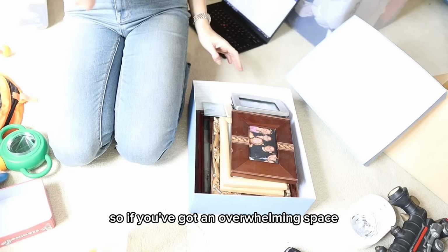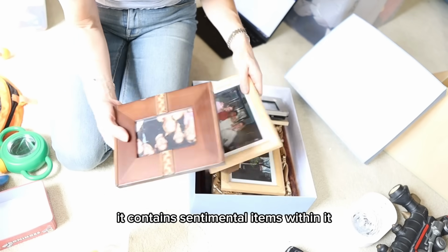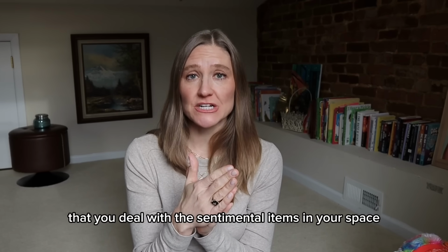So if you've got an overwhelming space, most likely it contains sentimental items within it. Taking a page out of Swedish death cleaning, that is how I'm going to recommend that you deal with the sentimental items in your space.